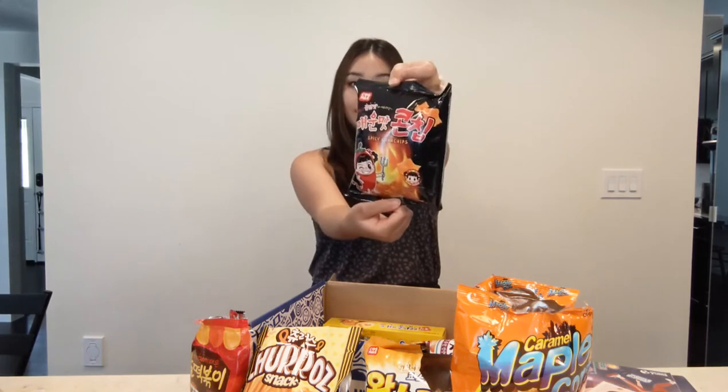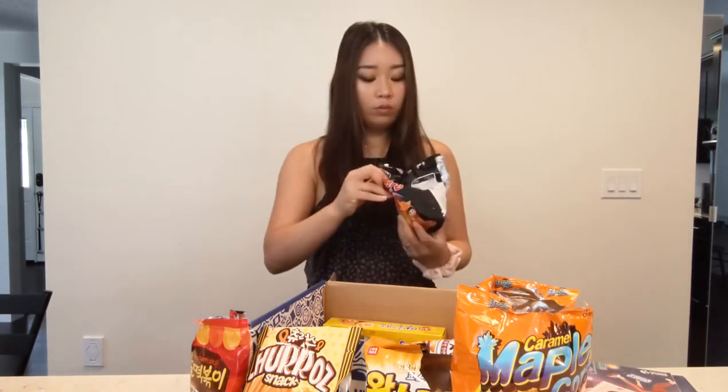Spicy corn chips. So cute, the packaging is so cute. So far, this is my favorite. It's really spicy and it's savory, salty. I love it. I'm gonna have to get some of that next time.